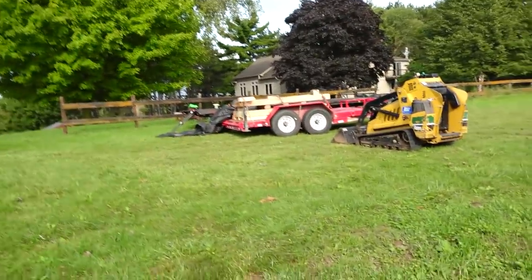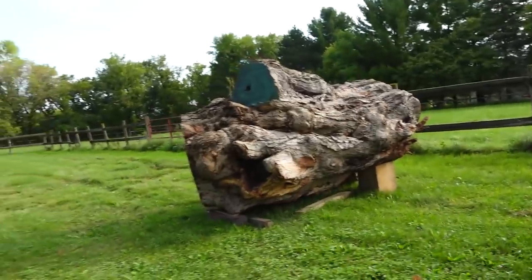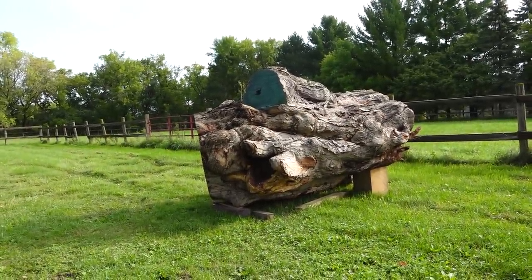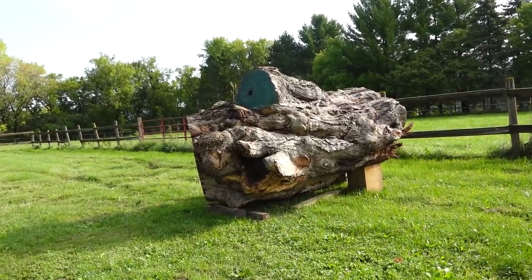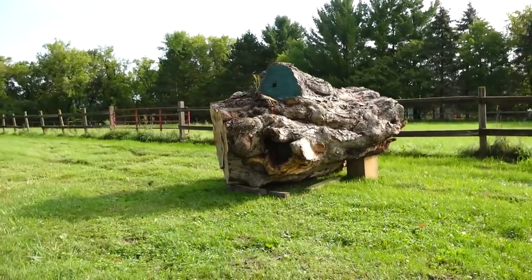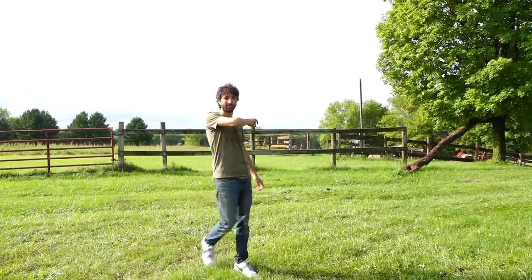So he dropped off the log and he dropped his trailer. That's his trailer over there. And when he comes back through on his way home, we're gonna cut this thing up and see what's inside of it. That should be pretty cool. We have the biggest cherry tree in Iowa here, and then we also have a part of the biggest sugar maple in New York here, which is pretty cool. So I'll probably just drop in some footage of getting these things cut up.